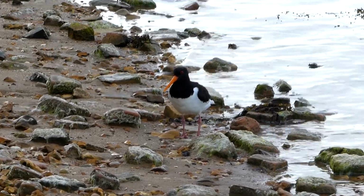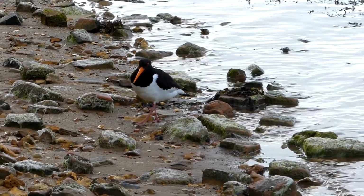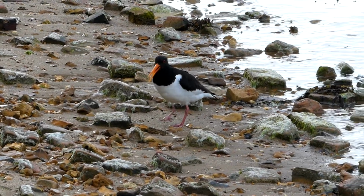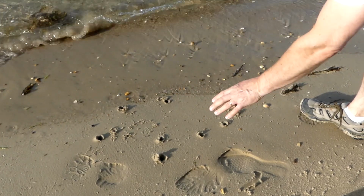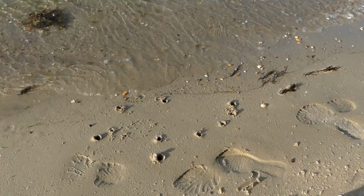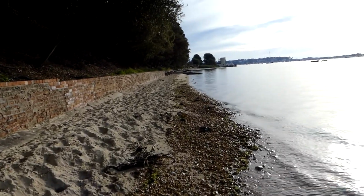Along with the peacocks, this is one of the island's noisier inhabitants. This is an oystercatcher. Just chanced upon these holes here. I wonder if it's where the oystercatcher's been looking for something, because the tide has actually only just receded this morning, so they're fresh. There we go, we're on the home straight now.